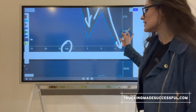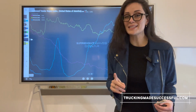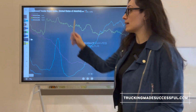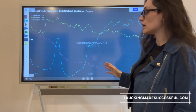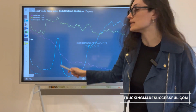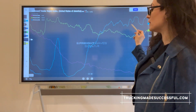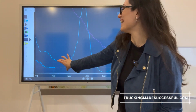Now, to show you that it's not good, let me show you a comparison. So again, if you can't see this very clearly, don't fret. It's going to be down in the link down below, right? So what we can see, this is again the tender rejection index, and this is for the past few years. So this purple line right here, I'm sure you can see that, that's 2022. The green is 2021, and the blue line is 2020. This is us right here. That's us.